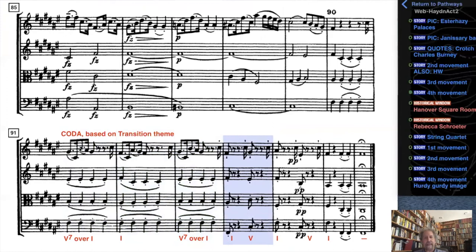It's sadness. I can no longer speak. And you imagine the delight of the players when they came upon this movement for the first time. And by the way, they were expected to sight read this stuff.